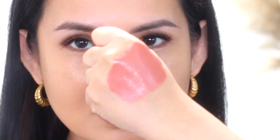So this is how it looks with 4 of the shades mixed together. I created kind of a peachy pink shade. It's more like a neutral shade to me actually. So moment of truth. Let's put it on my cheeks. Looks very natural. Maybe I would need to really pile it on my cheeks. It's a good neutral shade. I love it actually.